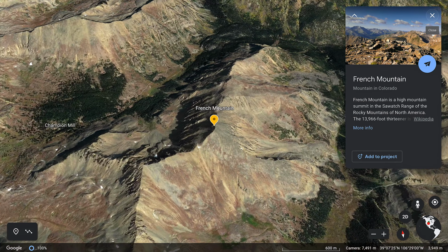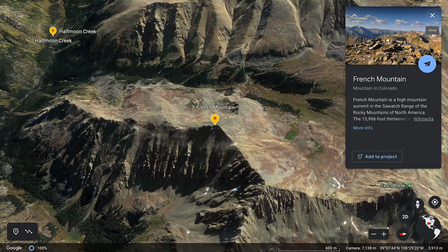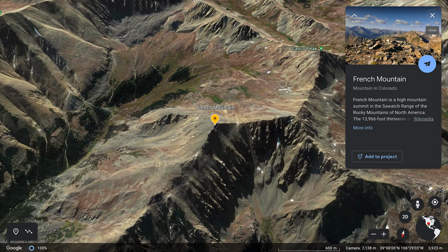But anyway, we're going to cruise on up the road on bike and get ourselves to the base of the climb. And that should be right at Iron Mike's mine. So we've got some cool stuff coming up today. And we will see you up there.